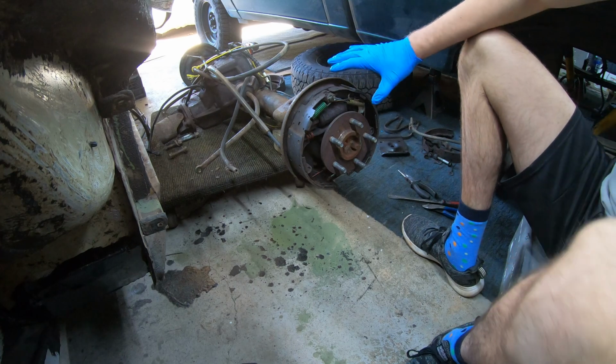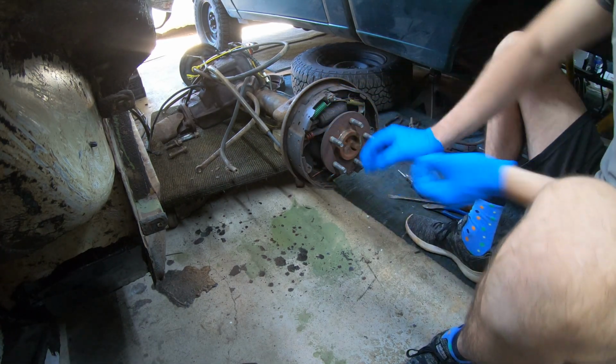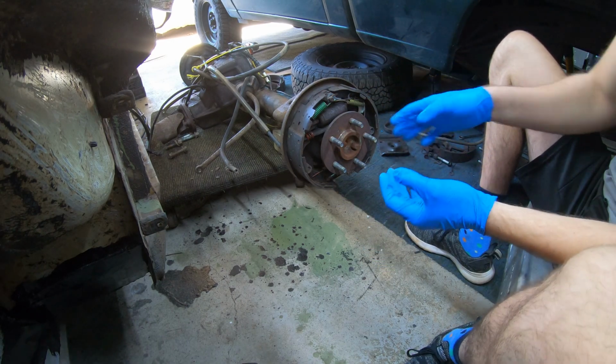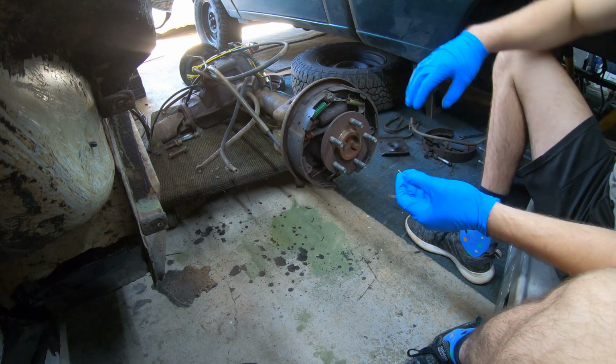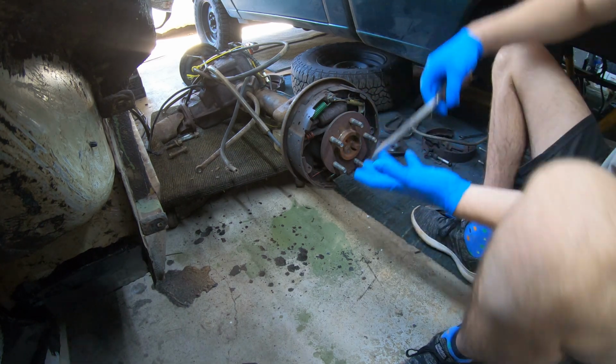So, all right, I've already done the other side. Originally I wasn't going to walk anybody through this because the camera angles aren't great, and all the springs and everything are tucked away. But what I would recommend is make sure you take pictures of everything. Shoes and drum assemblies tend to look complicated, but once you figure out where everything goes, it's not that bad.